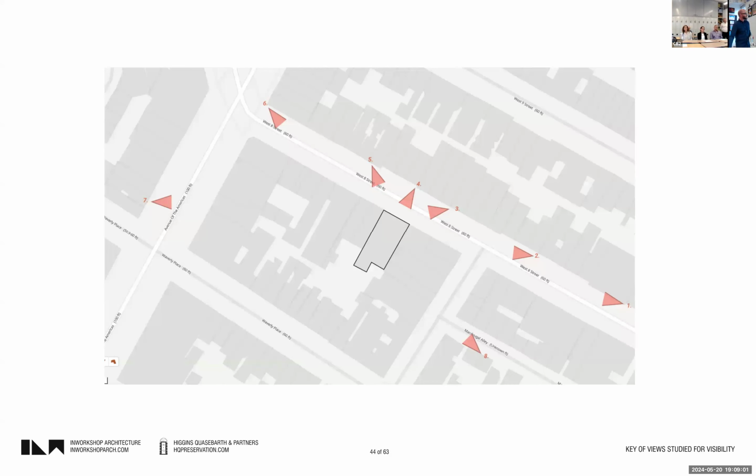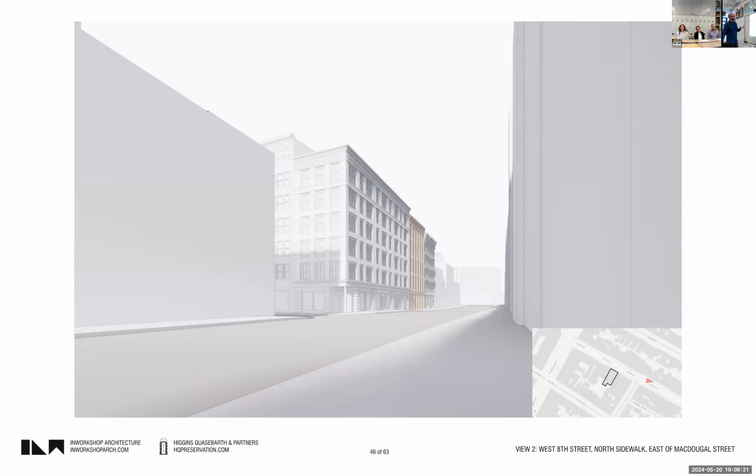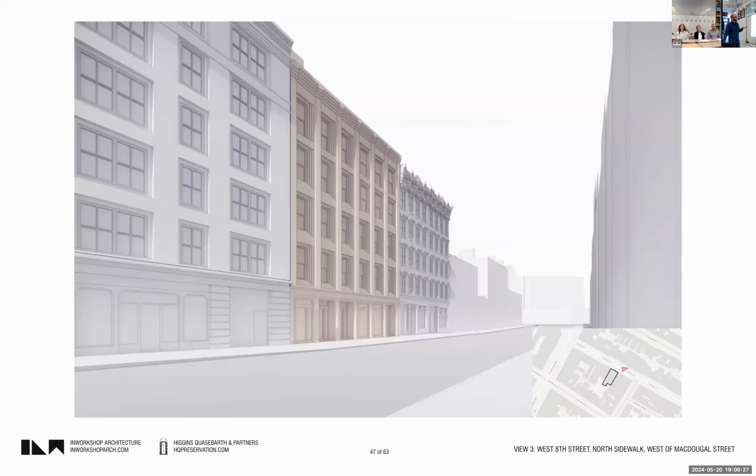And then the last portion before the appendix with the floor plans is visibility studies. So here, beginning from number 1 all the way to the right, closer to the 5th Avenue side, we're going to be looking west. And when you're closer to the 6th Avenue side, you can get a glimpse of our bulkhead. As you get closer towards 6th Avenue, it disappears. And then you get close again, you start to see the stair bulkhead, just a little bit.